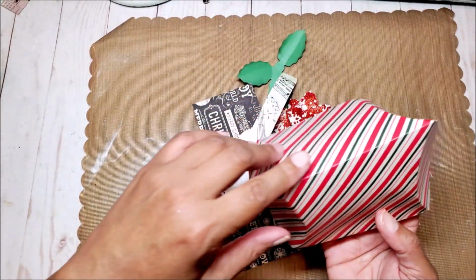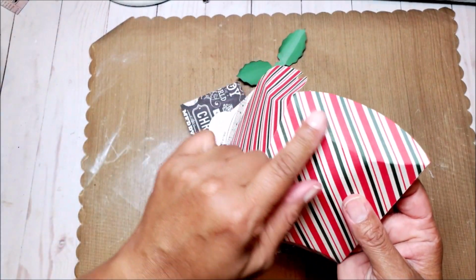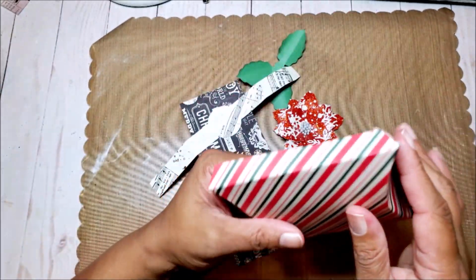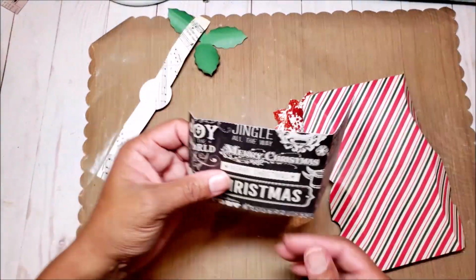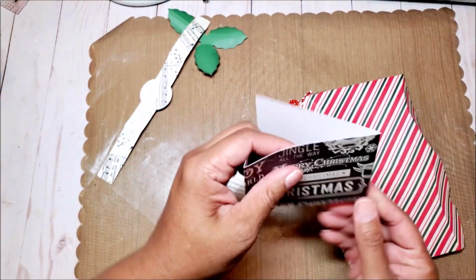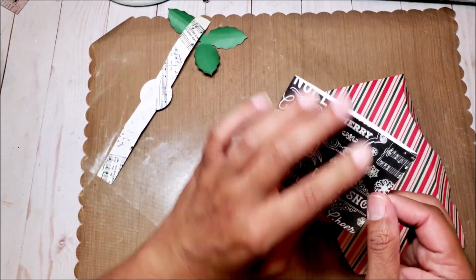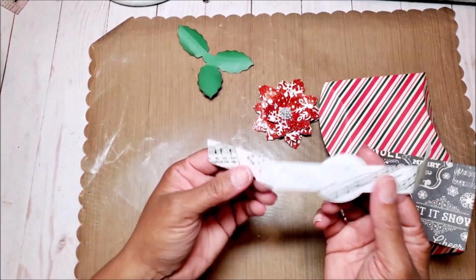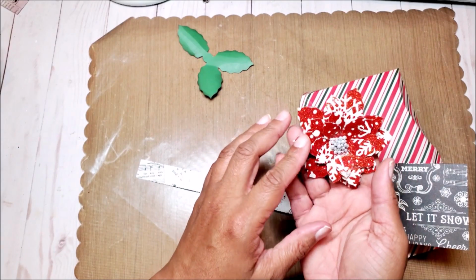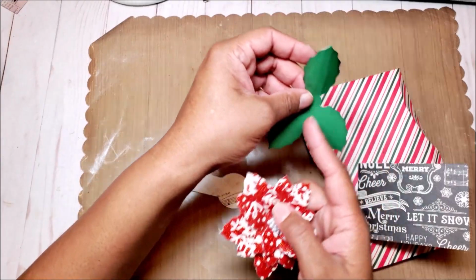So there's a main fold here, and then here, and then you can bend slightly along these curved areas here on the top and bottom. Then you have the belly band, and there's a score line here in the center and then on the edge here. This will close just like so. And then you have a smaller belly band. I've gone ahead and assembled the poinsettia. This time I've used these silver beads, and here are the leaves.